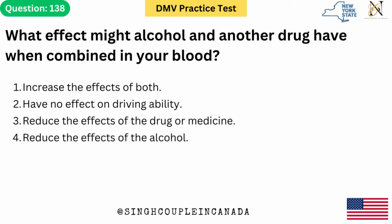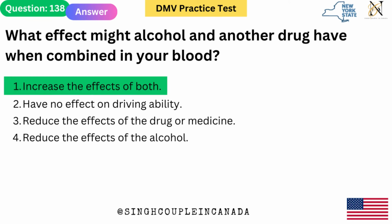Question number 138. What effect might alcohol and another drug have when combined in your blood? 1. Increase the effects of both. 2. Have no effect on driving ability. 3. Reduce the effects of the drug or medicine. 4. Reduce the effects of the alcohol. The answer is 1. Increase the effects of both.